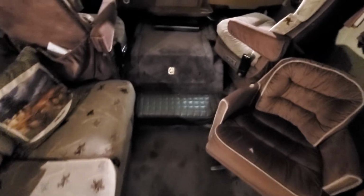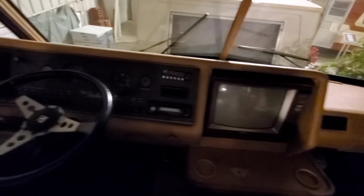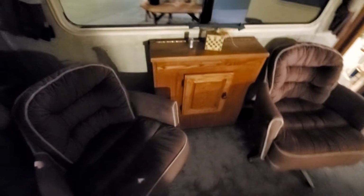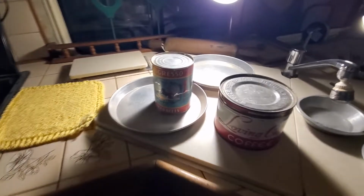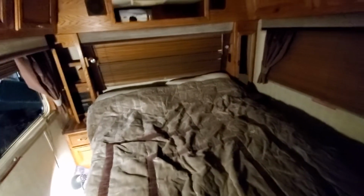I'm sure glad they stopped using wall-to-wall carpet in these RVs. Old CB radio. Tube TV by Panasonic.